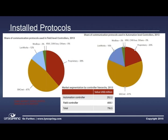Following this idea, here's some more statistics with respect to the share of communication protocols used. On the left is a breakout of field level controllers, and on the right is automation level controllers via protocol. Now, to no one's surprise, BACnet has risen to become the predominant protocol. So what does that mean? Well, if you don't have a BACnet solution, you're probably going to have a tough time competing. But also, just as important, as a vendor, you should also consider how many installed systems are not BACnet. Note that more than half of the protocols used for field level controllers are not BACnet, with 38% considered proprietary. And also our friend Lon still has a decent share of the market.